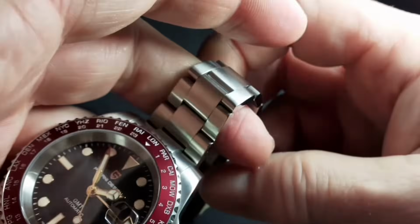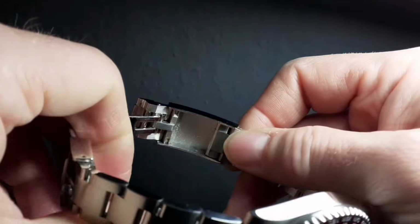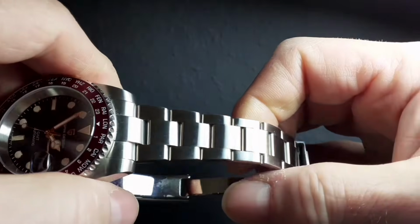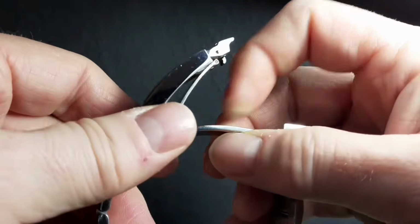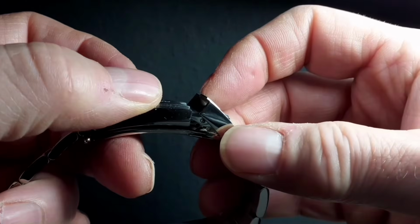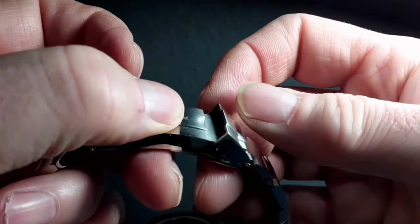So that is one area that I would, it's amazing really that you can get so much in the rest of the watch, and there's a couple of areas that it falls down. So the clasp is a definite area that they should look at. Just give us some micro adjustment. Even if we have to pay an extra £10, £15, nobody really cares.